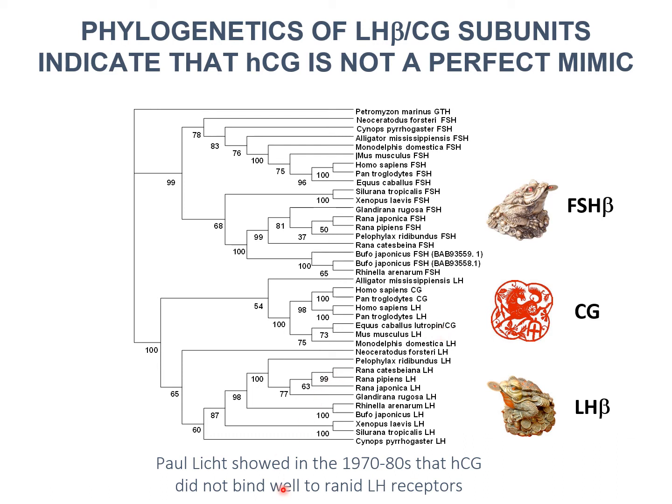And Paul Licht, very famous comparative endocrinologist working in amphibians and reptiles, showed already in the 70s that HCG does not bind to ranid LH receptors. He used a couple of different ranid species to show that it actually doesn't bind very well to the receptor. So it should not work very well. That's what I'm trying to say.